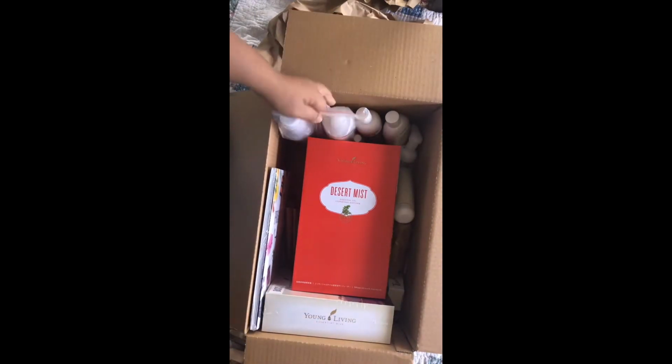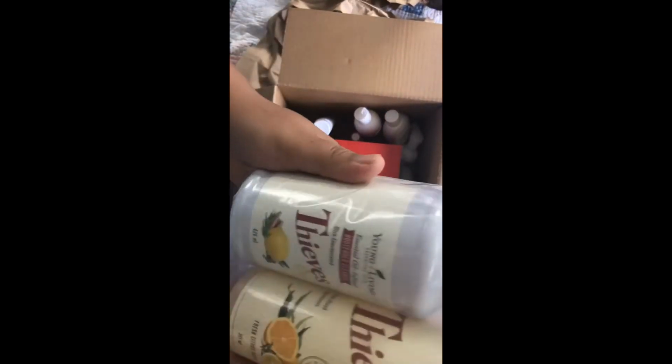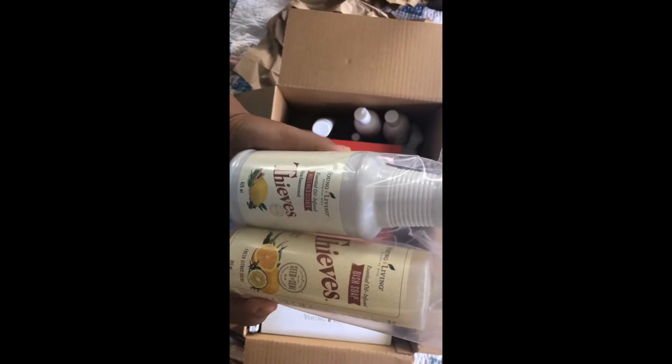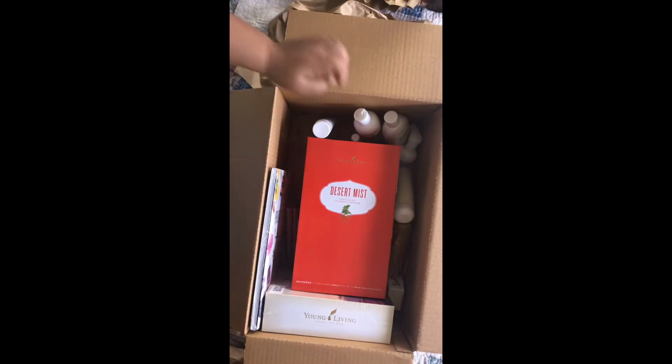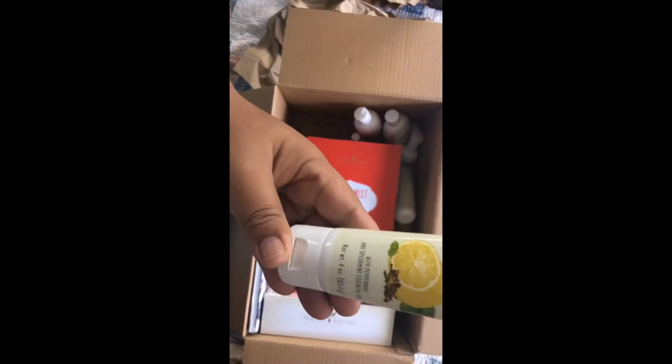Now let's check out what I have got in here. First, I've got a household cleaner. It's a multi-purpose solution and a dishwashing soap. I also got Aroma Bright toothpaste.